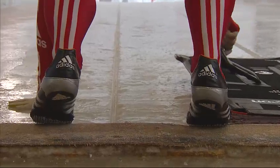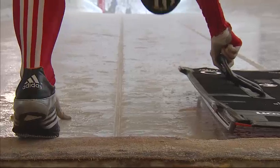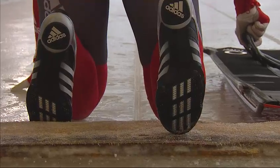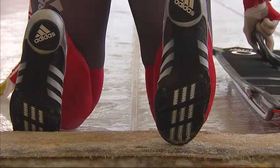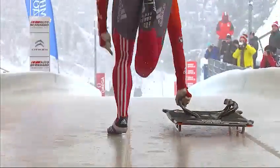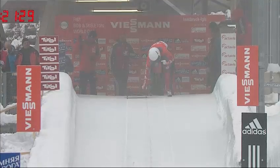2 4th place results in North America, her best of the season so far. This is the first week in the last 4 races that Cassie has actually been to the track. This week she's been here to Igls before, and this is the first of the Willie Schneider sleds in today's competition that we're going to see.